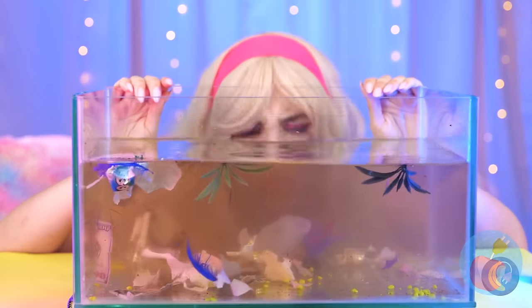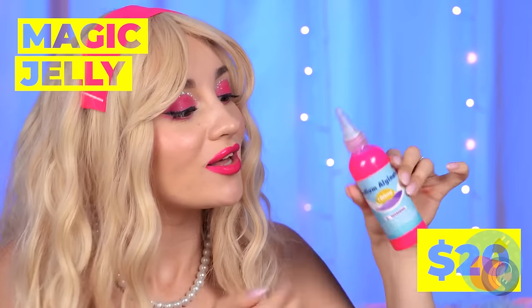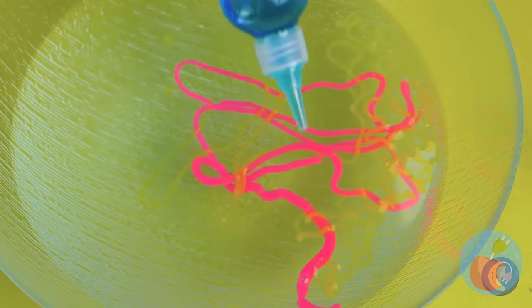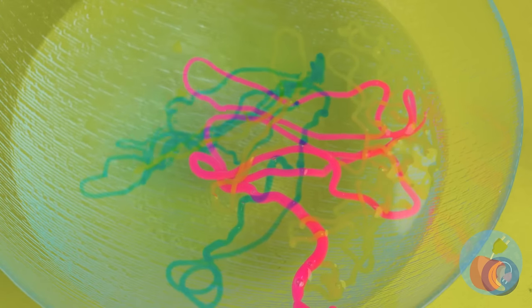This aquarium is in need of a makeover. Aww. Ew. Some magic jelly is just what we need. Let's try all sorts of colors. Pick them up with chopsticks. Aww.